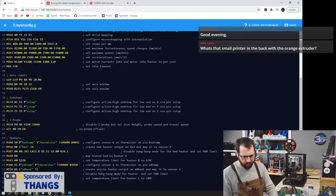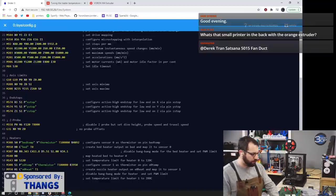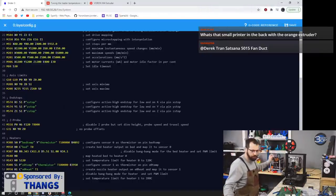What's the small printer in the back with the orange extruder? The orange hot end is a Voron V0. This guy is a Voron V0.